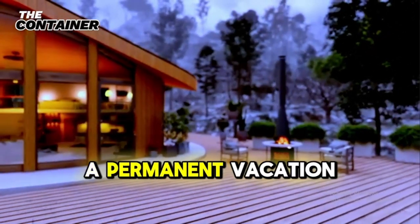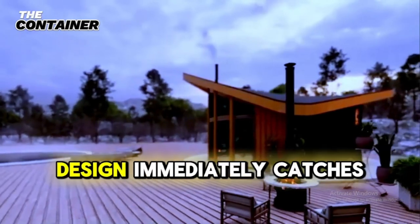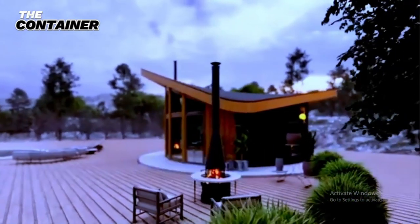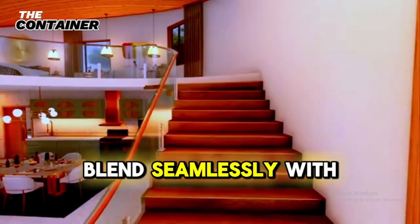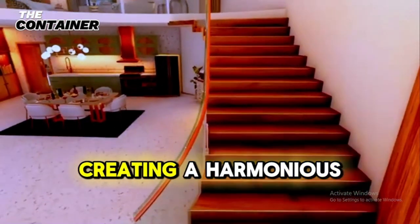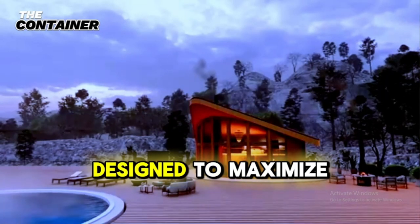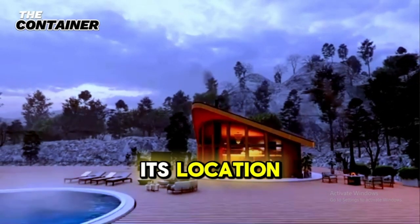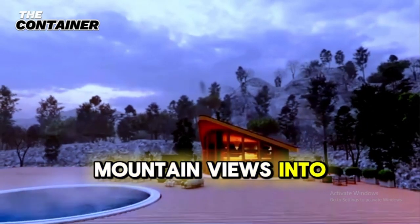like a permanent vacation. As you approach the house, the sleek, modern design immediately catches your eye. The clean lines and contemporary architecture blend seamlessly with the surrounding landscape, creating a harmonious balance between the man-made and the natural. The house is designed to maximize its location, with large windows and an expansive balcony that invite the stunning mountain views into every room.